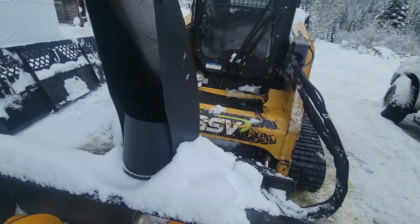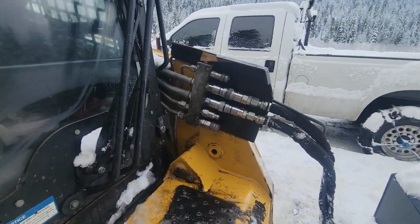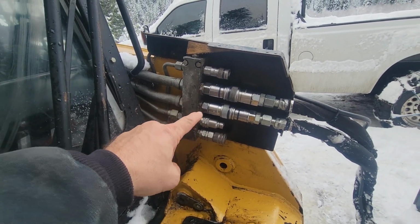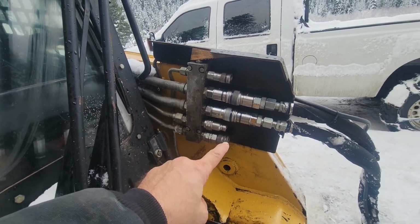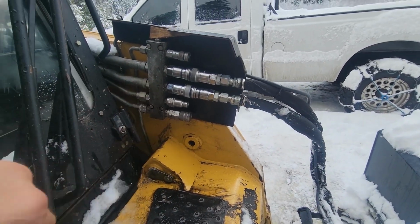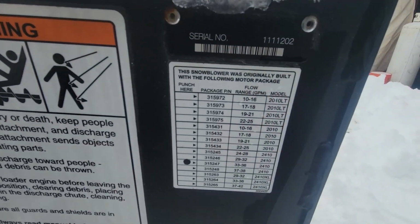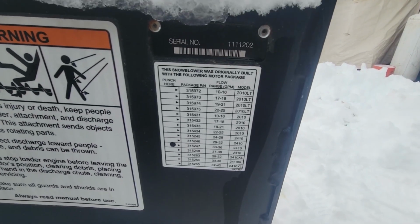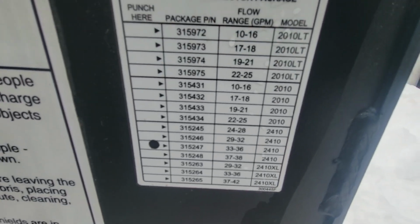On this skid steer, I do have a high flow as well as a low flow, or standard flow. The bottom connections are for standard flow. The top ones are for high flow. You can see the size of the pipe, larger pipes, higher flow volume. This particular blower had connections for the low flow. However, on the bottom right here, there's a tag, which I did not see when I first got this thing. I bought it from a private person. It is the 2410, meant for 33 to 36 gallons per minute.